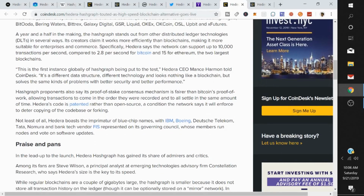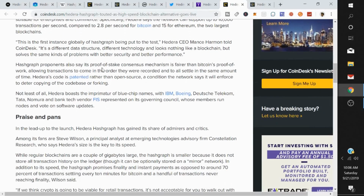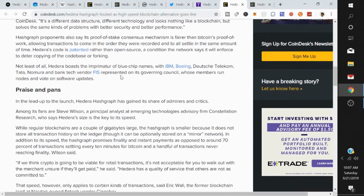This is the first instance globally of Hashgraph being put to the test. It's a different data structure, different technology, and looks nothing like a blockchain, but solves the same kind of problems with better security and better performance. Hashgraph proponents also say its proof-of-stake consensus mechanism is fairer than Bitcoin's proof-of-work, allowing transactions to come in the order they were recorded and settled all in the same amount of time. Hedera code is patented rather than open source, a condition the network says it will enforce to prevent copying of the code base or forking. Not least of all, Hedera boasts a bunch of blue-chip names: IBM, Boeing, Deutsche Telekom, and we've already talked about those being on the governing council.